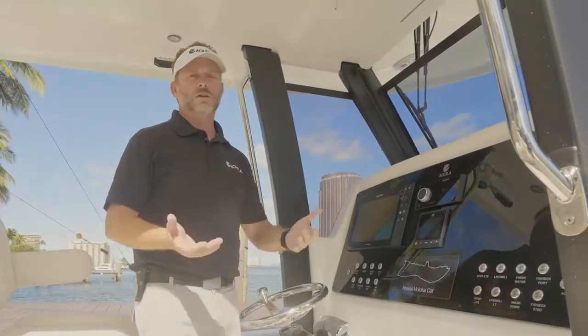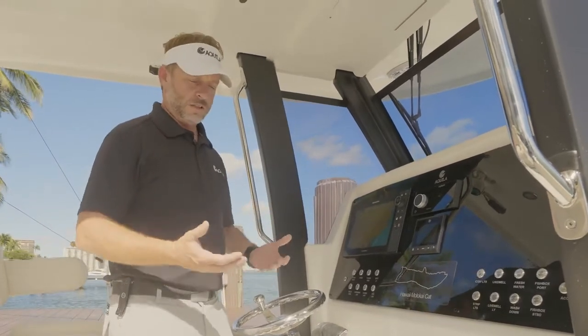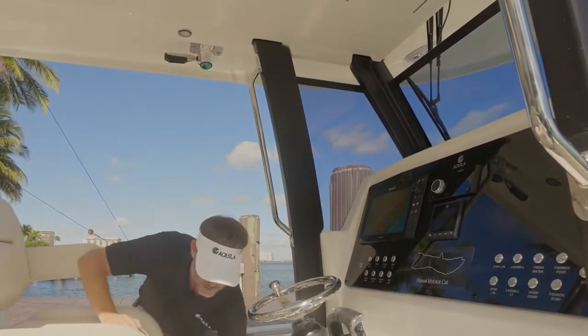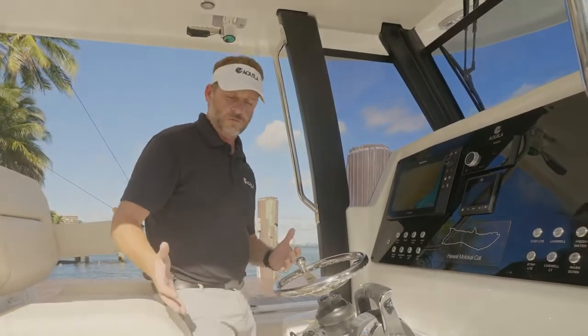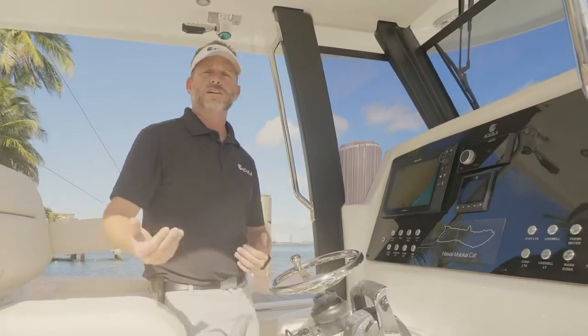Now, I personally don't like to be standing on this too much when I'm actually out driving the boat because I'm a little bit too high. I prefer to have a little bit lower center of gravity. So in the times that I am out in the water, navigating at speed, I normally flip this up, and that way I feel a little bit more tucked in the console area. But either way, it works. It's a great functional tool to have on board for those that are a little bit vertically challenged.